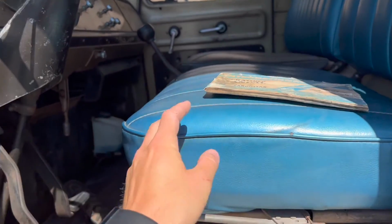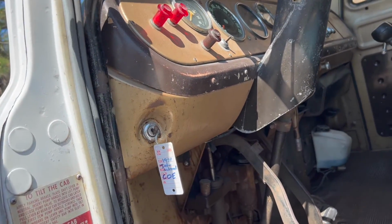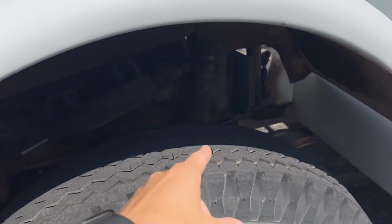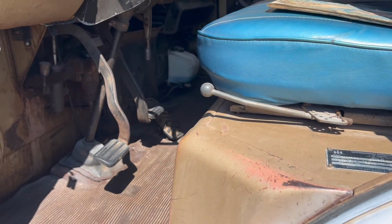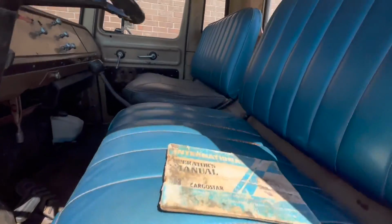Operator's manual to tilt the cab, to lower the cab, because here is where it fits. How you do it, you stick it in there. I'm going to have my guy do it so you can see it, and maybe talk you through it. We'll hop on in. Let me zoom out real quick though.